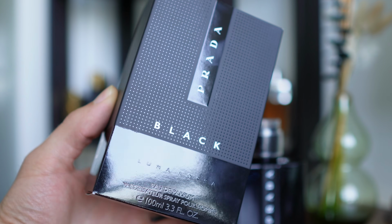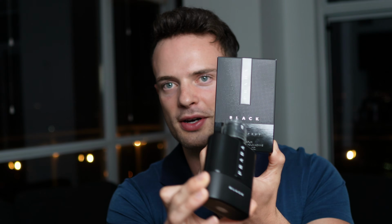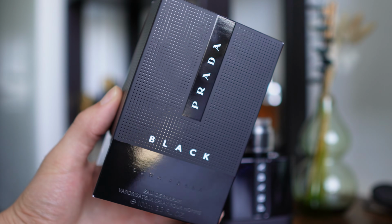I'm actually kind of a fan of how simple they kept it when it comes to the box. This box pretty much looks exactly like the bottle, except in reverse color scheme. If we look at the bottle in the box, it's shiny down here and matte up here, whereas the bottle is matte down here and shiny up here. On the box, it does have this cool grippy patterning to it, like these dots. And then it just says Prada. It has the white writing, and then it says Black.